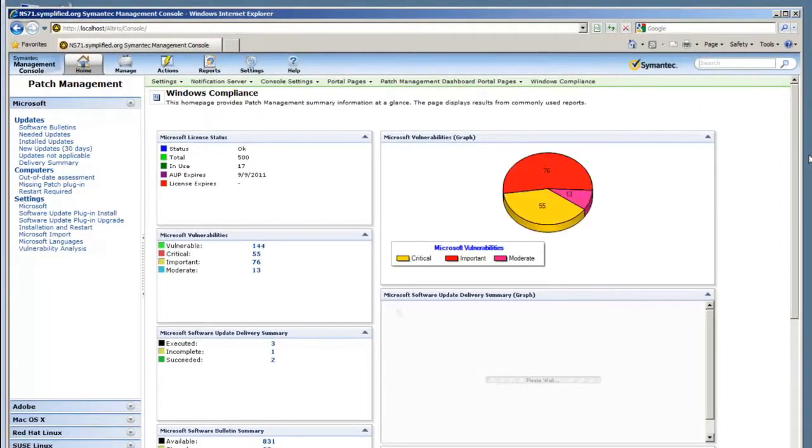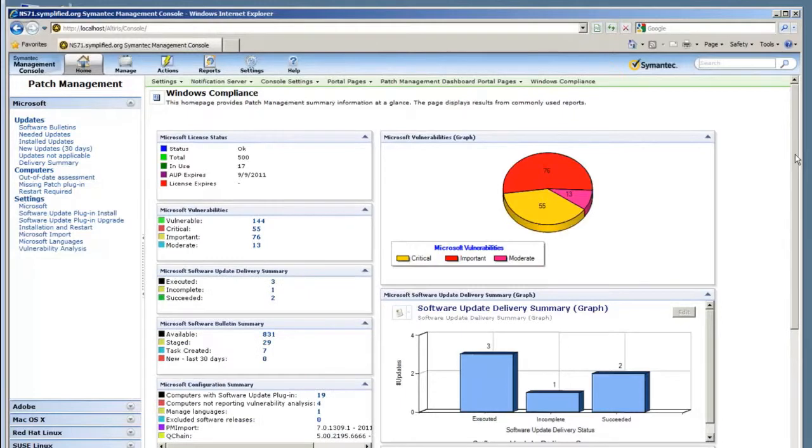The dashboards are built so that we can see things at a glance. Now, again, I want you to think about the information that we can share between groups, between organizations. We've got a license status up here for the Altiris product. We've got Microsoft vulnerabilities. We've got software delivery summaries. So right here, we might have two different groups. We might have a group that's in charge of patches. We might have a group that's in charge of delivering the software. We've got software bulletins, which might be another group. It might be some managers or something like that.